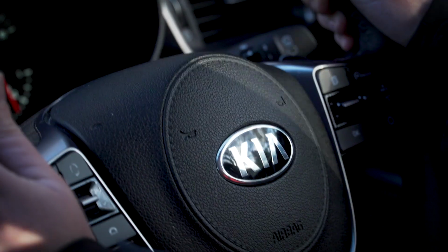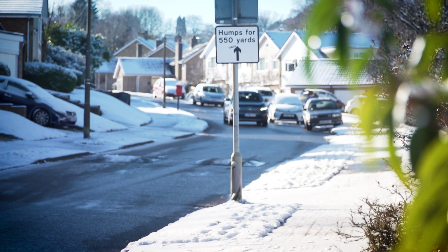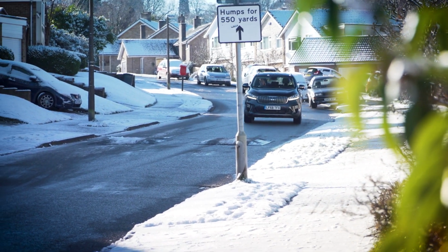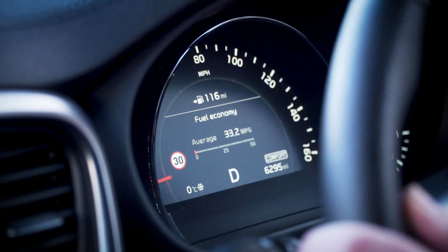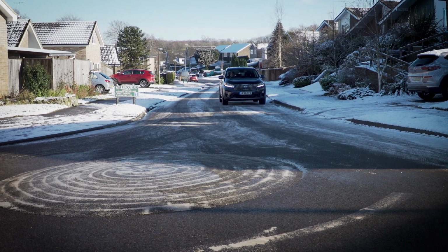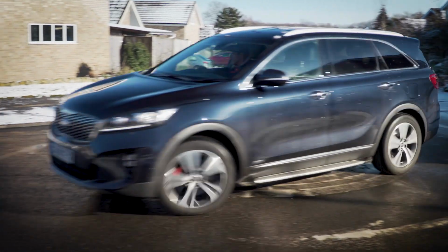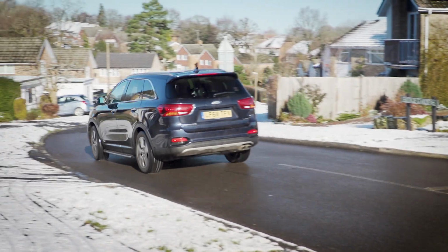Kia quotes a combined figure of 46.3 miles per gallon for the Kia Sorento. We've been getting 33 to 35 miles per gallon, which isn't too bad for something that's this size and this weight. The other great thing, of course, is the fuel tank capacity for this big car, which is 71 litres, so thank goodness we aren't filling up every 3 days.